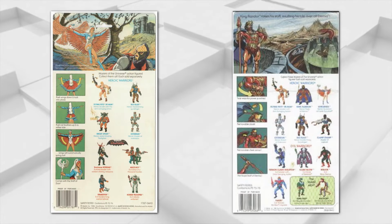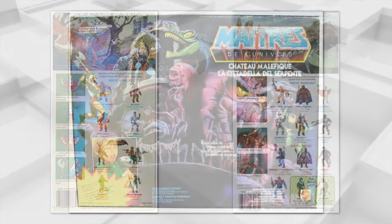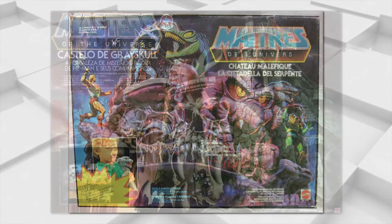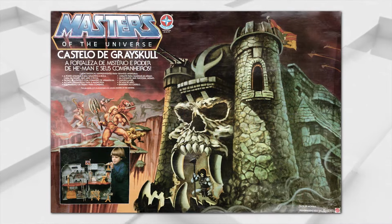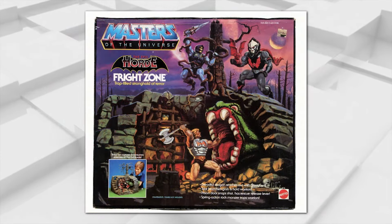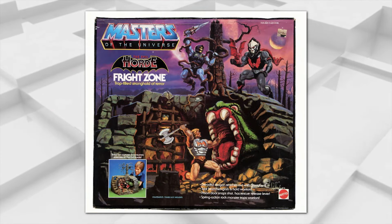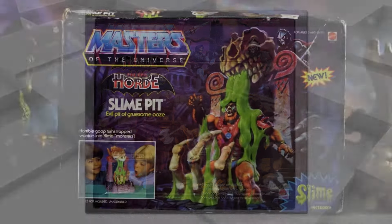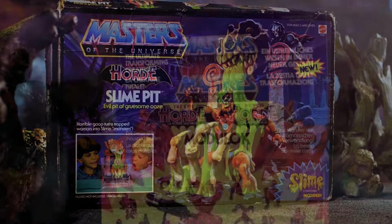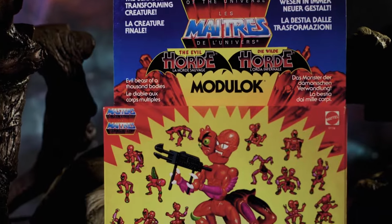Yeah, I think when you talk about packaging, this line does it all, from the play sets, which feature those giant boxes that had even a likewise giant illustrative painting on it. It just pulled you right into the world. And the second you opened that box and took out Castle Grayskull or Snake Mountain or the Slime Pit, you felt like you had that painting as a centerpiece for your playtime.